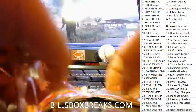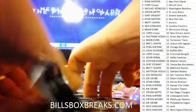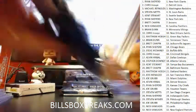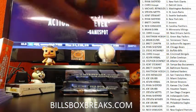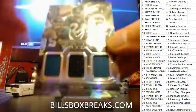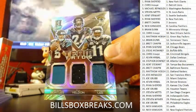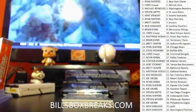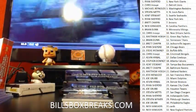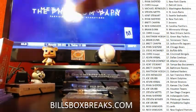Pack three. First one, we got Team Trios. Blake Bortles, T.J. Yeldon, and Marqise Lee. That's at a $199. And I think we got a 101 on this next one. Looks like a 101.